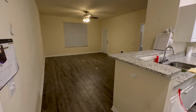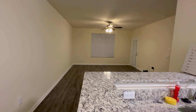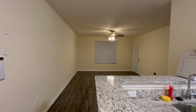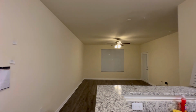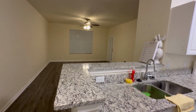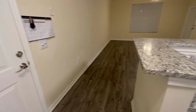The living room. Okay, so I do have 9 feet ceiling, 9 feet or 10 feet. It is very spacious in here. As you can see, this is a 1-1. And I like my layout. It's a weird layout, but I like it.